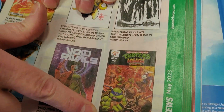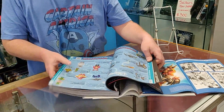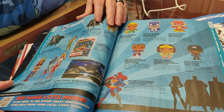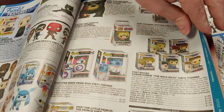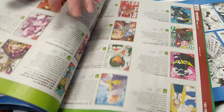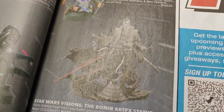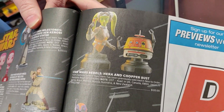That looks super fun. Yeah, look at that. Not only are comics in here, but so are toys. Yeah, so there you go. Oh, that's kind of fun stuff. Well, get your Pops in there. Take a look. Oh, a little too far. Sorry. Yeah. Backing it up. Ooh, yeah, look at that. Look at Ronin artifacts. I'm trying to get the glare off that. Look at that Sabine. Chopper.